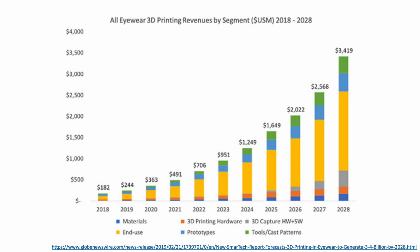So the eyewear industry is projected to hit 3.4, so 3,100 in US million dollars. So basically a $3.4 billion industry by 2028. So this is a major, major business. This is just one industry, if you imagine.